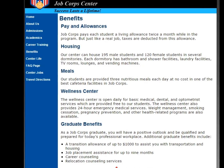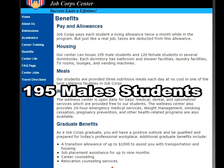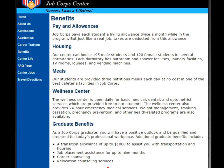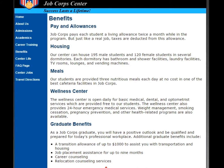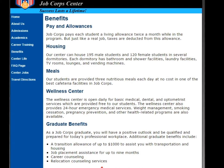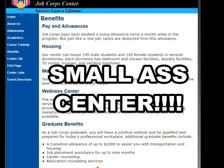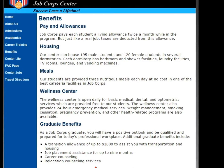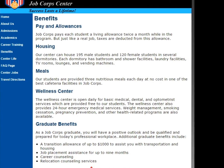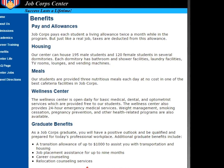If you actually pay attention to the housing heading, you'll see that this center houses 195 male students and 120 female students. You add those numbers together and you get a class of 315. Wow, that's something. A class of 300. But that means, that's right, you got a small center. Everybody knows your name whether they want to or not. If you want privacy, this is not the center for you. Because if you mess up, everybody will know. If you even go out and date someone, everybody will know.